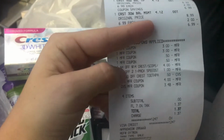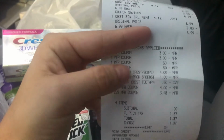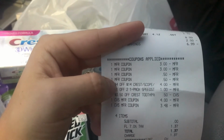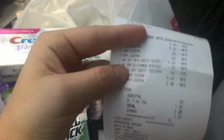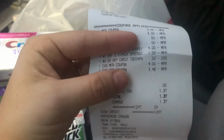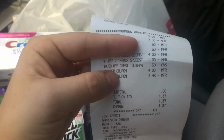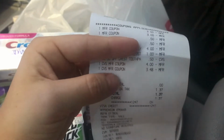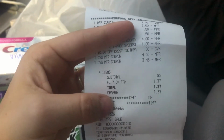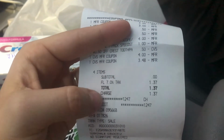I also had a $4 off $14 Crest CRT. So this deal works out to actually be free if you're able to get this CRT. Here's the additional $1 off CRT for the Speed Stick deodorant. I also had a 50 cents off Crest toothpaste that was clipped to my card that came off. And then I used $8 in Extra Care Bucks. I ended up paying tax, which was $1.37.